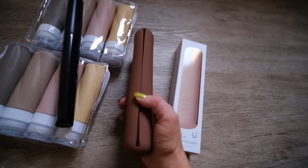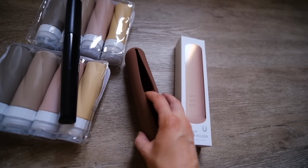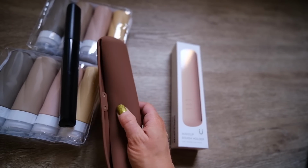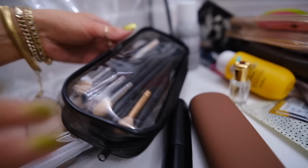There's no way that this would hold all of your makeup brushes, unless you, I don't know, use like literally two. This is pretty small, but I think it might work for the eye brushes, and it's like the nice soft silicone feel. They had this in a lighter tan color. I liked the darker brown. Okay, let me see how the makeup brushes fit in this brown thing.